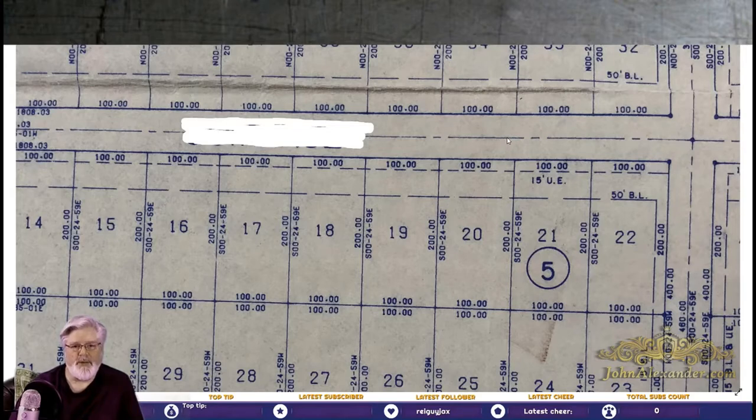One other place you can often get this plat map is in the deed of records, because that's also filed on the deed of records. And if you have the ability to search individually for plat maps, which sometimes you do, then you can pull up a whole plat map and print it off. And you don't even need to go to the office in that case. So there's a couple of variations for you.